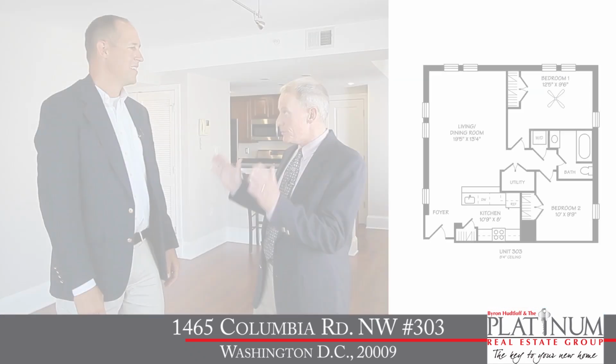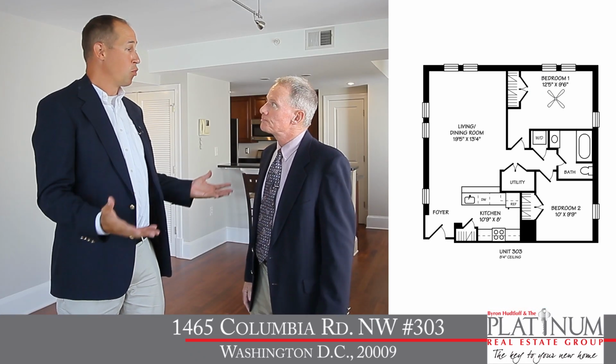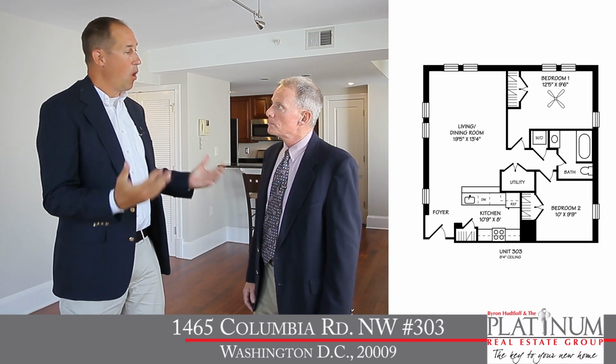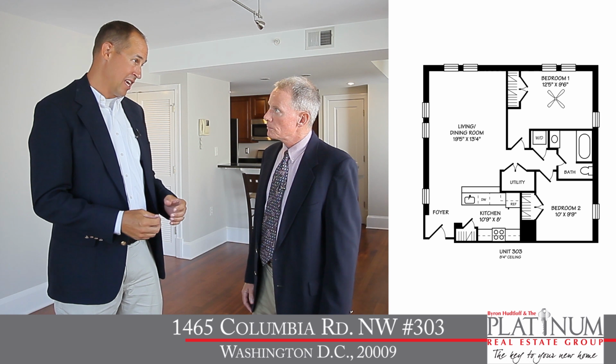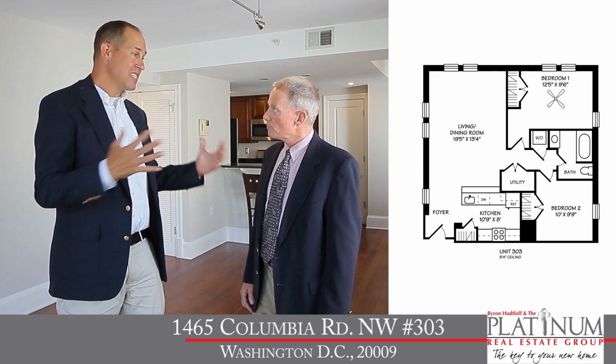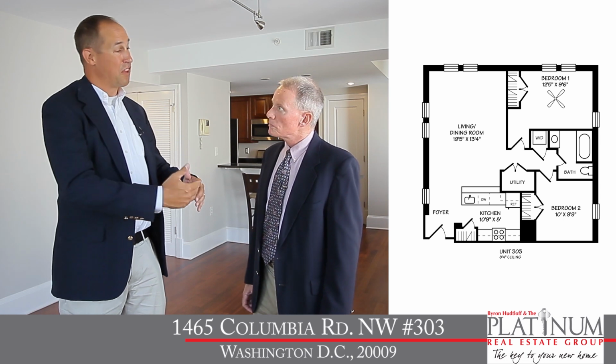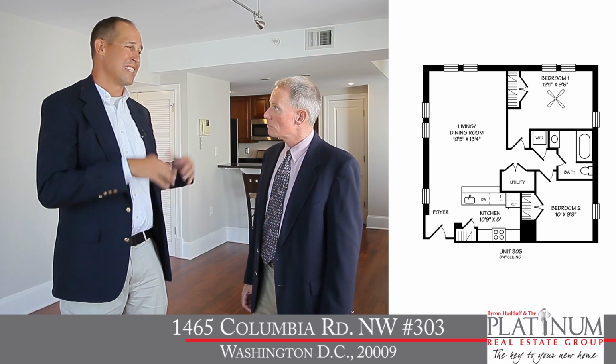All right, Byron, now let's talk about the unit itself. Well, Jim, today we're in unit 303. This unit features two bedrooms, one bath, with 778 square feet of living space. The nice thing about this unit is that it encompasses the entire rear of the building, so you've got three sides of windows. It's light and bright.